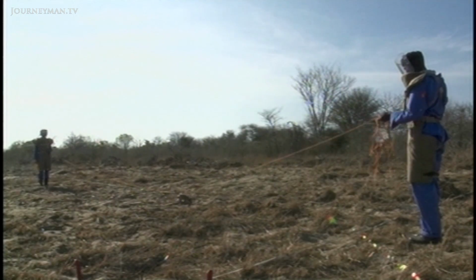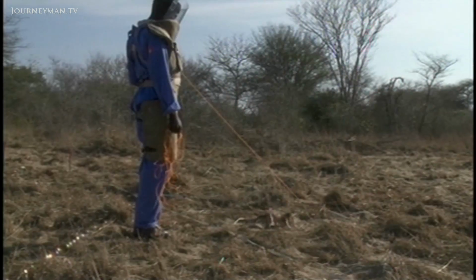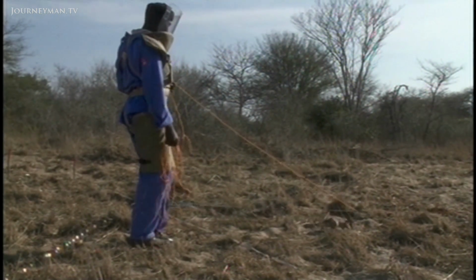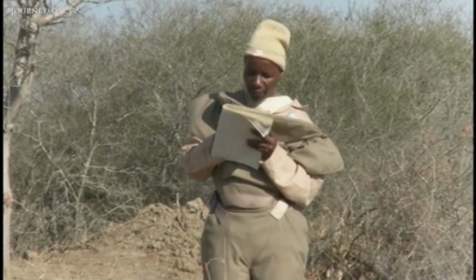Cerveza's team needs total confidence in the abilities of their pointy-nosed colleagues. Once the rats have sniffed out the explosives, these men have to walk through the minefield to verify what's been found.